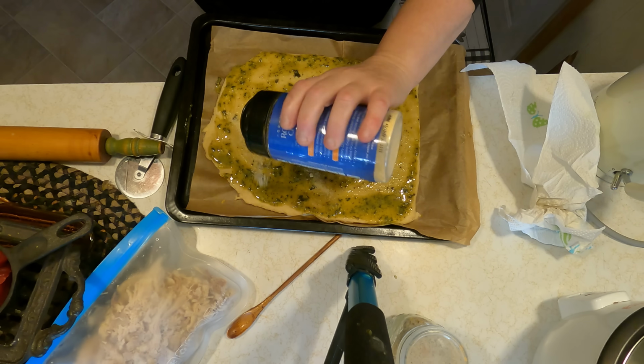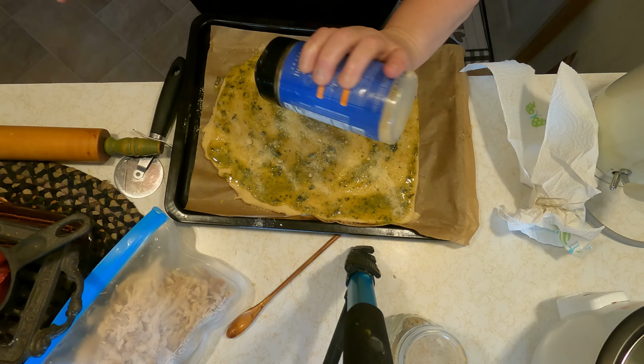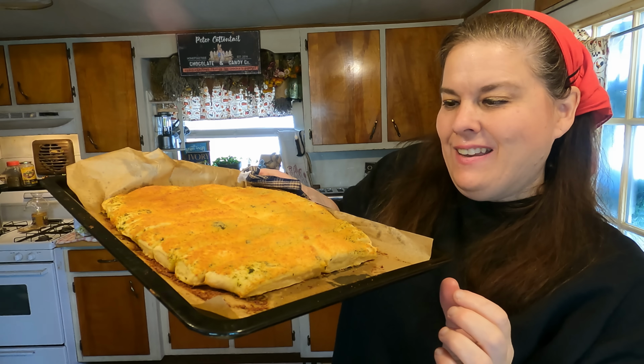All right, I'm just going to turn it on, and when it's done rising, then we're going to shape them into the breadsticks. And then I'll show you how I use my pesto from this summer. That's what makes the breadsticks, and wow, the flavor just pops. We're going to sprinkle a lot of the cheese on.